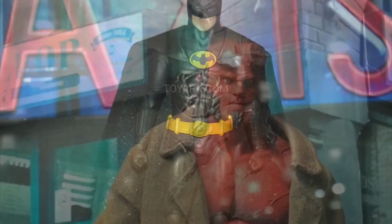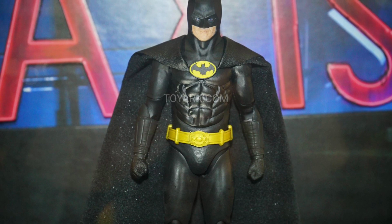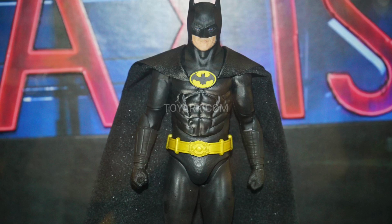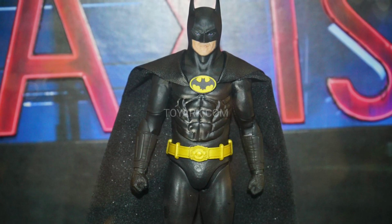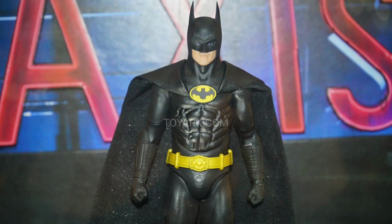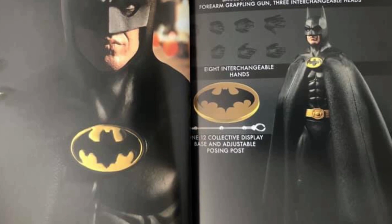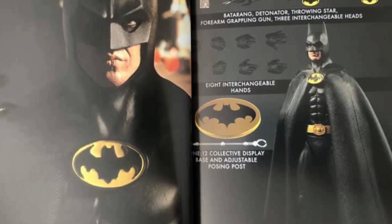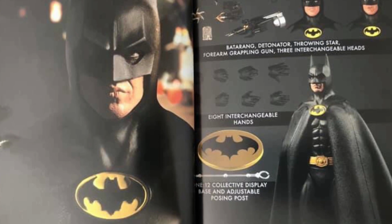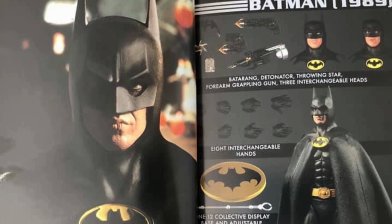And next from Mezco, right here we have their 1989 Michael Keaton Batman, and this was a big surprise for me, and I'm so happy that they are making this Keaton Batman. I mean, who doesn't love the Keaton Batman? And thank you Toy Arc for posting this image. And for Batman's accessories, it looks like we'll get a Mezco stand. I love the base right there, some alternate hands, some interchangeable faces, and then we do get his bat gadgets as well. So it looks like he'll be included with a decent amount of stuff.